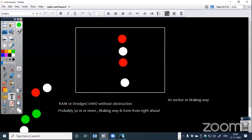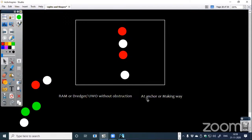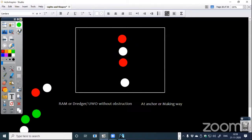It could be RAM at anchor. And if we are talking about RAM or dredger without obstruction, the length is less than 50 meter. If it is making way, length less than 50 meter. Sorry, length less than 50 meter if you are at anchor.